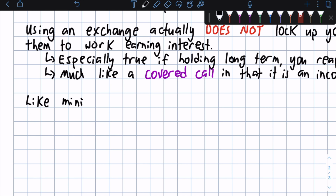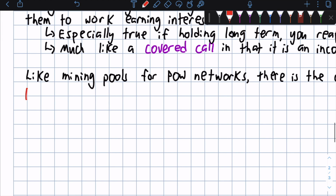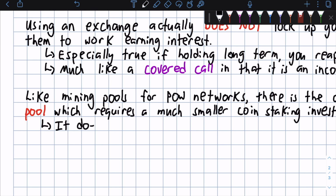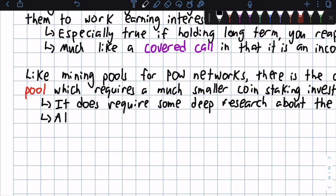Like mining pools for proof-of-work networks, there is the option of joining a staking pool, which requires a much smaller coin staking investment or collateral. And this can be a good way to do it as well. It does require some deep research about the pool's reliability and safety in terms of your investments, and there's also usually pool fees that should be taken into account when doing this.